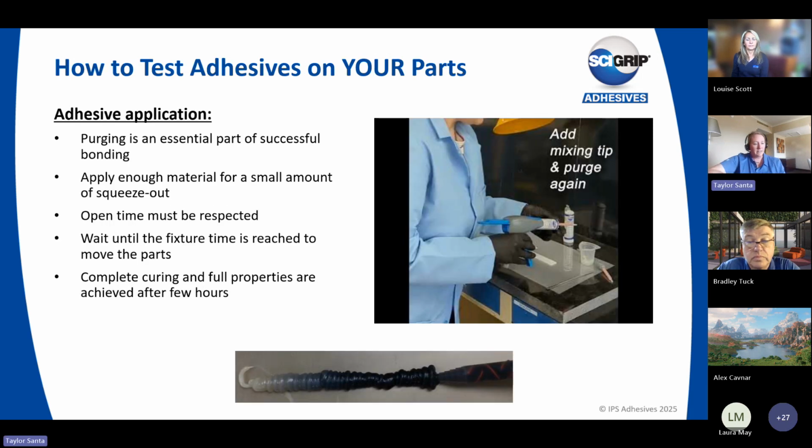So you have your adhesive, you have a sample. What do you do now? You're going to take your parts that you want to be tested. You're going to clean the area. In order for these adhesives to have the best possible outcome, you want to have a clean, dry surface that is free of dust and oils, and that even includes oils from your hands.